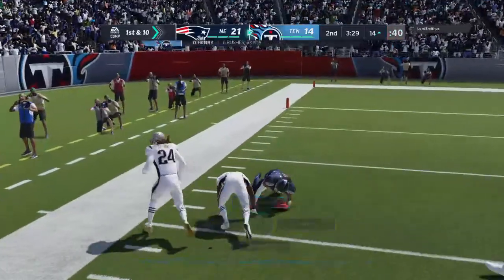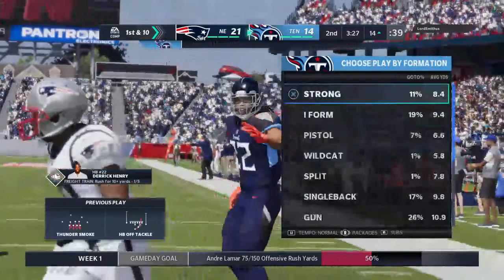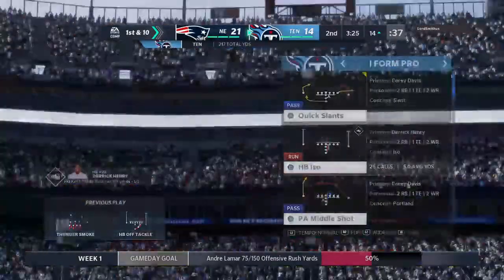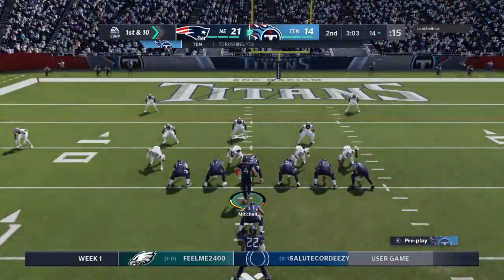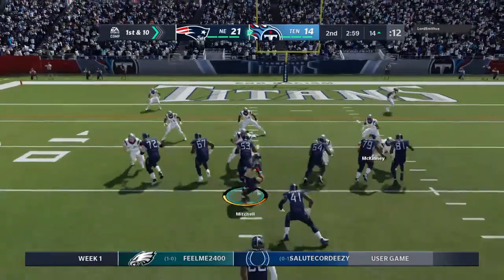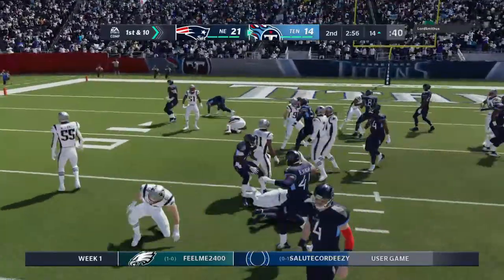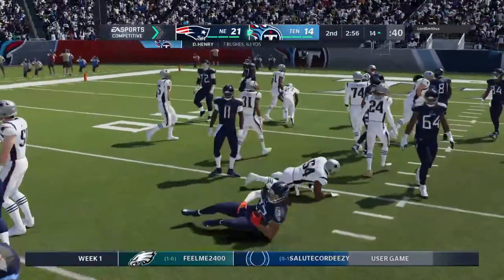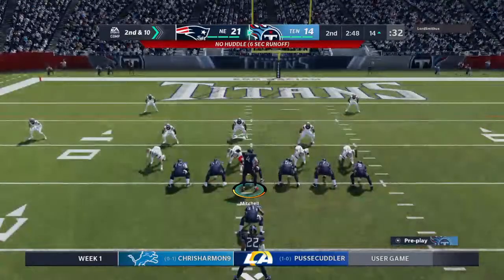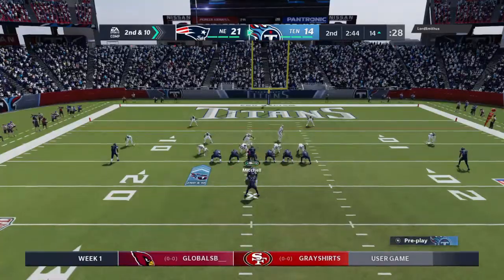And he gets this deep into Patriot territory. It's a big run there by Henry. 41 yards on the ground. There's a 1st and 10 at the 14-yard line. They'll run with Henry. And this time they were ready for him as he's taken down at the line of scrimmage. Brought down right. Officially no gain on the play, and it's 2nd down.